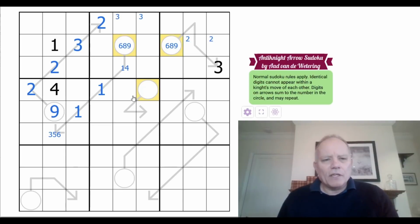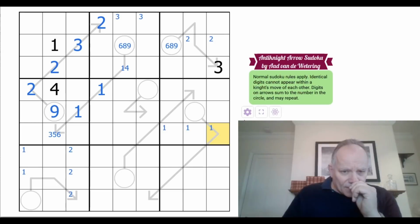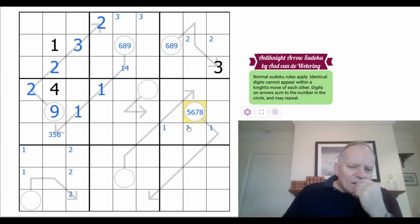I don't really know how to use that, but surely I can use, right, one of these is a 1 because it's not in the circle here. One of those is a 2. One of these is a 1, and I might be prepared to bet it's here, but I can't use that fact. This can't be a 9 now, though. Is that interesting? Possibly not.